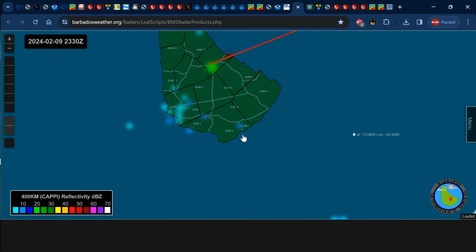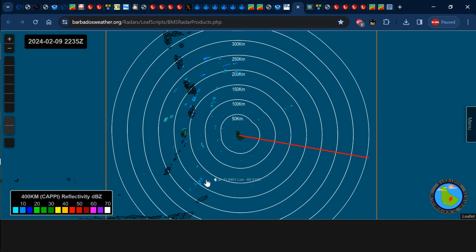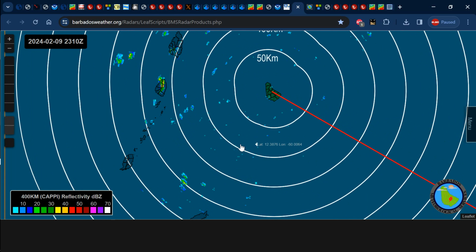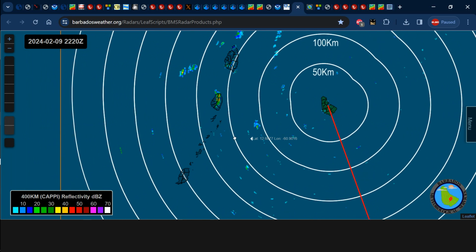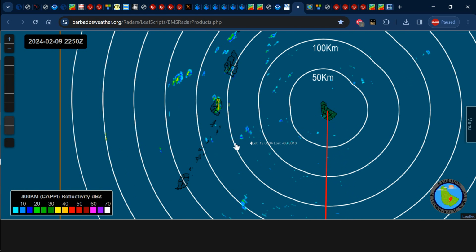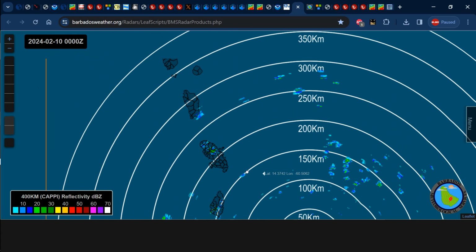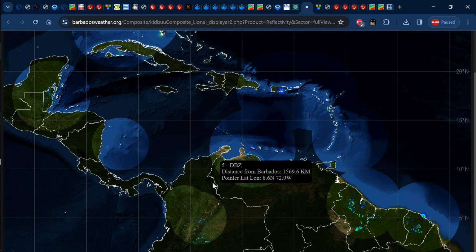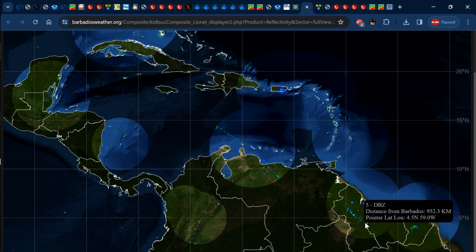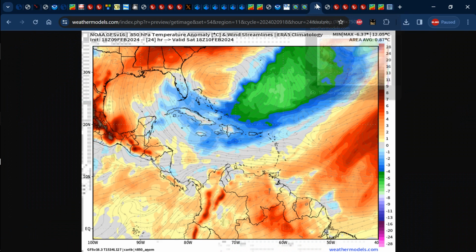Not much activity taking place across Barbados right now, some coming in from the east, but we can see some of that rainfall up to the south and west of Barbados, maybe heading into sections of the Grenadines, maybe sections of St. Lucia, Martinique might get in on the action tonight. And if we take a look at the wider view of Doppler radar images, we don't see much taking place at all. We do see, however, that isolated shower activity that we mentioned across French Guiana, Suriname, and Guyana.